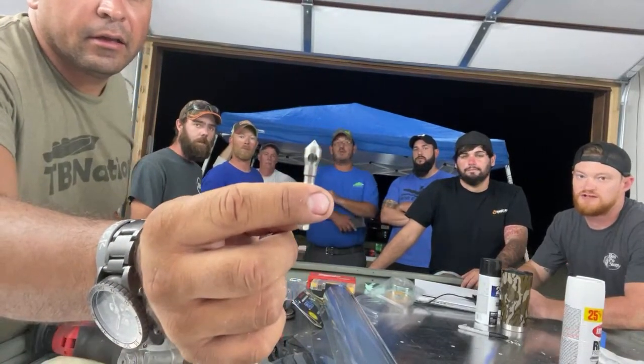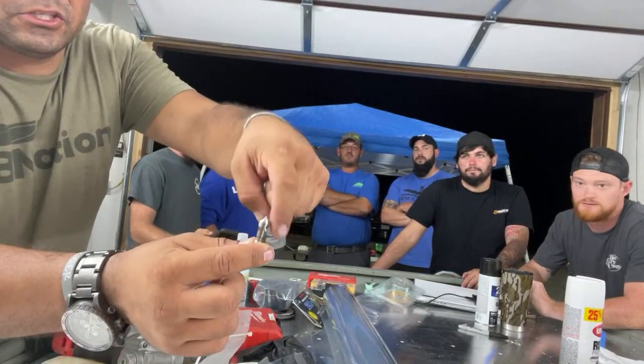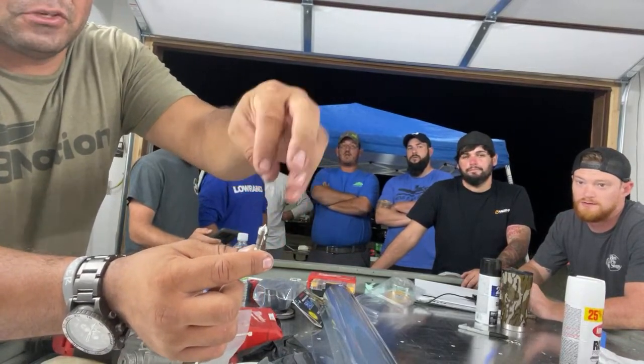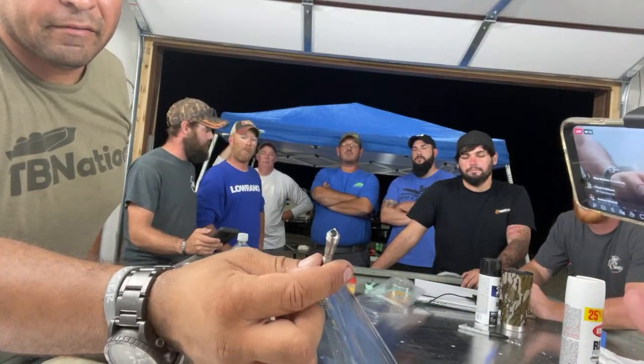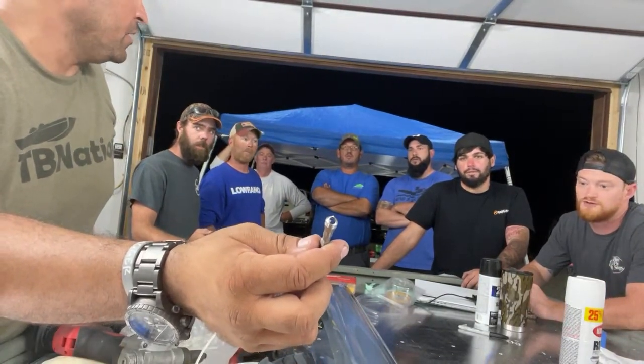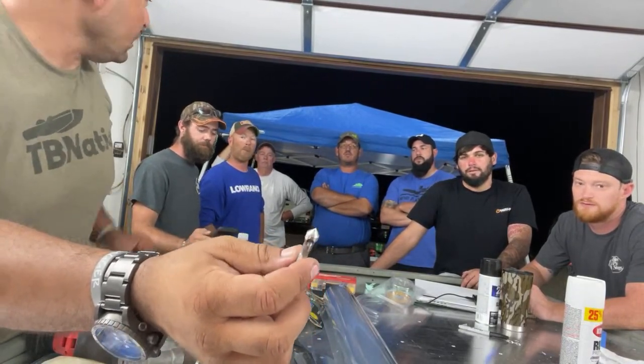Stay away from the actual countersinks with a little shaft and hole, the ones with the three flutes. It looks like it's supposed to grind, but it is not. It's actually the worst one. We were using those forever and we kind of burned ourselves out. It's called a three flute.